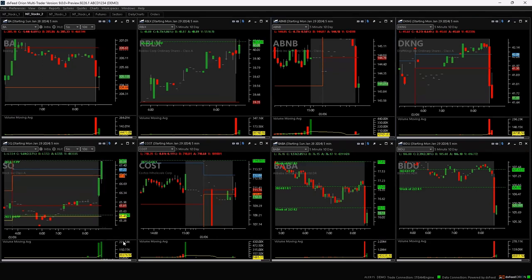All right, let's look for some volume runner Square. I mean, there's no definition of push, but you can look at a 5 minute bar chart and tell if it's a push or not. Square looks like it's going to be an upside volume runner.